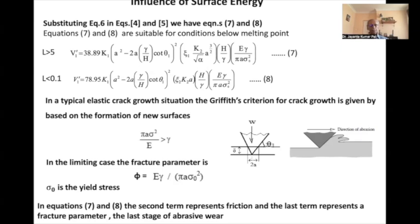Equation 7 is for high-speed contacts, L greater than 5, and equation 8 is for L less than 0.1. But what is important to note is that the second term here represents friction, as usual. This has been done in equations 4 and 5 also. But the last term in equations 7 and 8 represents the fracture parameter. This is important because when material is detached, new surfaces are produced, and whenever new surfaces are produced, surface energy comes into play.